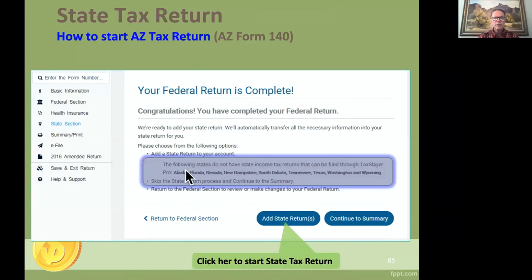Once you've completed the basic information, the federal section, and the health insurance questions, you get to the state section. After the state section, you get to summary print and then to Efile. When you get to the Efile section, that's where you can actually mark that you're finished with the form.